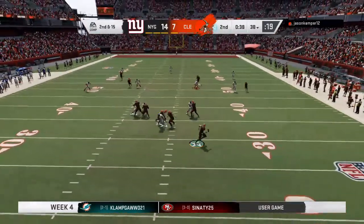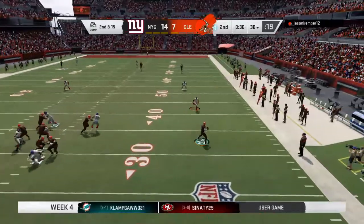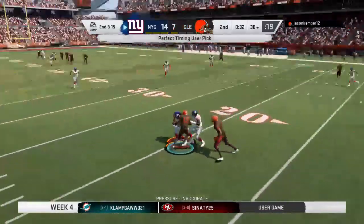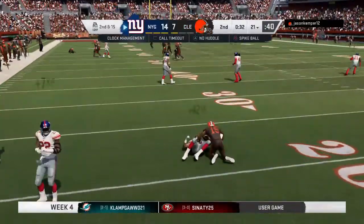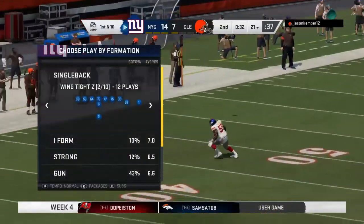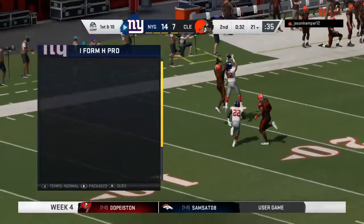This is second and long. Sliding out of the pocket, lets it go for Nelson. Into double coverage, and it's intercepted. Picked off by Sidney Jones. And his guys are going to take over at the 21-yard line.